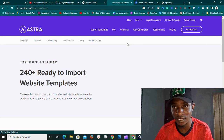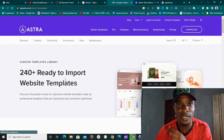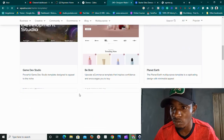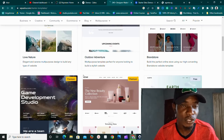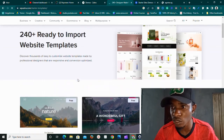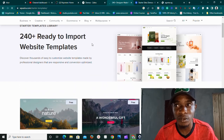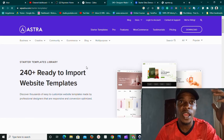They have loads of starter templates. As you can see here, 240 plus ready to import website templates that you can start using. There are so many of them. Anyone you see here with a premium badge, of course you know that is for the pro and premium version, but these other ones here are totally free and you can import them onto any website, edit them, and have your website up and running. It's so simple to work with templates, as you just need to edit them and you have your website up and running.